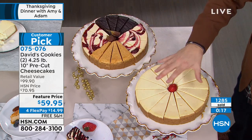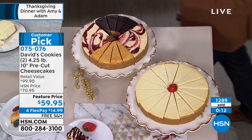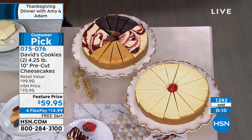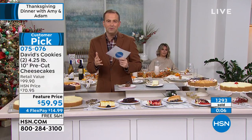Obviously, with the original, you can eat it without anything else on it, or you can add your own flavors. But this holiday season, this Thanksgiving, what are you serving for dessert? When friends and family come over this December for Christmas, what are you serving?